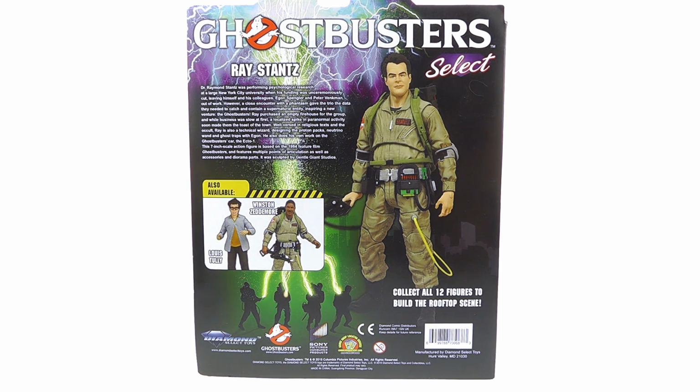Ray purchased an empty firehouse for the group, and while business was slow at first, a localized spike in paranormal activity soon made them the toast of the town. Well versed in religious texts and the occult, Ray is also the technical wizard, designing the proton packs, neutrino wand, and ghost traps with Egon. He also does his own work on the Ghostbusters car, the Ecto-1. And it says this 7-inch scale action figure is based on the 1984 feature film Ghostbusters and features multiple points of articulation as well as accessories and diorama parts. It was sculpted by Gentle Giants Studios.